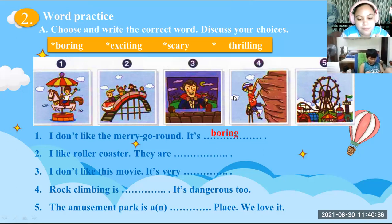How about number two? Scary. It's scary. I like roller coaster. They are scary or thrilling. That's correct. How about number three? I don't like this movie. It's very scary. It's very scary.